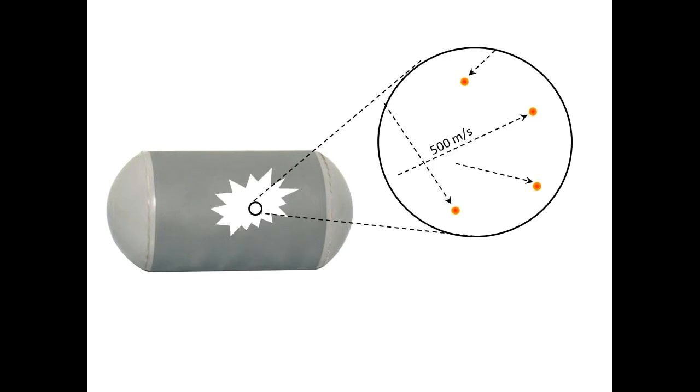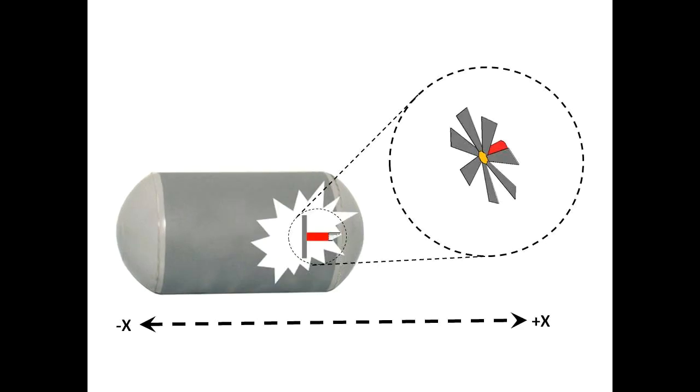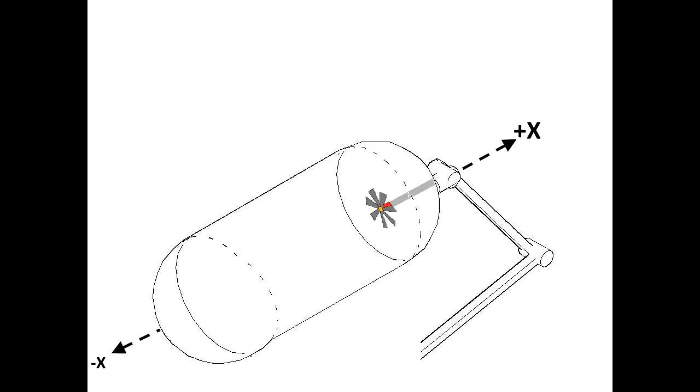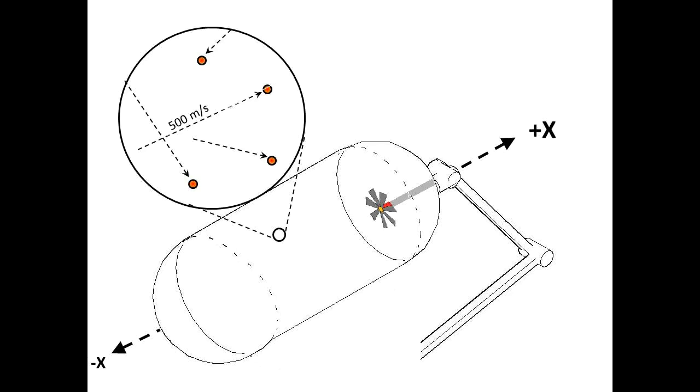The pressurized container has a dimension of 2.6 meters by 1.1 meter, which gives us a volume of 2.1 cubic meters. Inside the container, we must have 54 septillion very fast-moving molecules that are in constant collision with each other and the walls of the container. In other words, air at normal temperature and pressure. Inside the container, we put a motorized propeller at its inner front end.